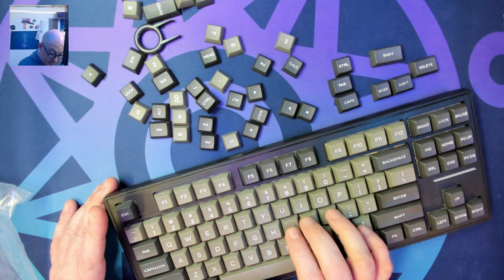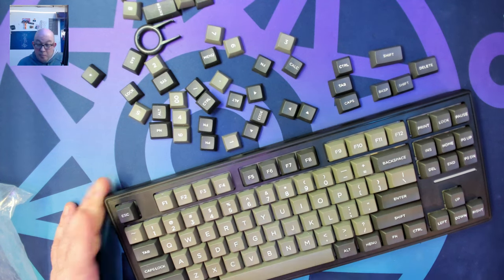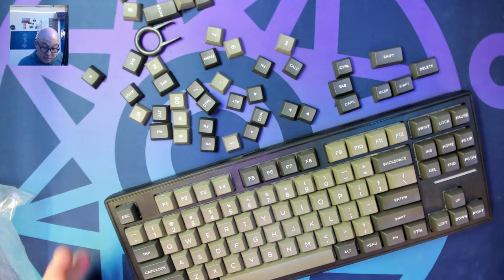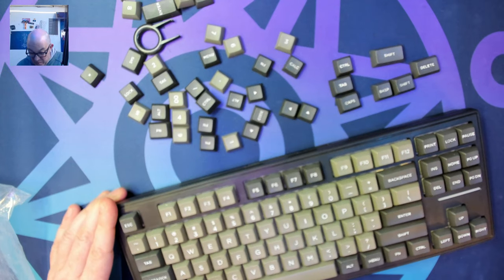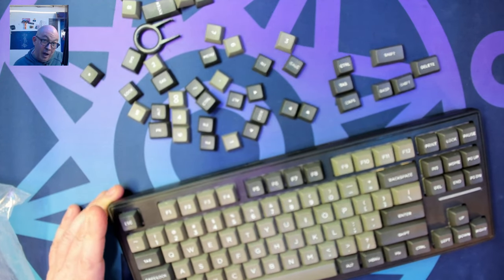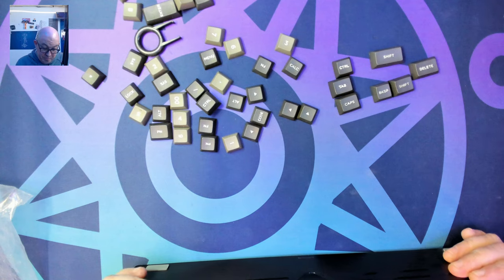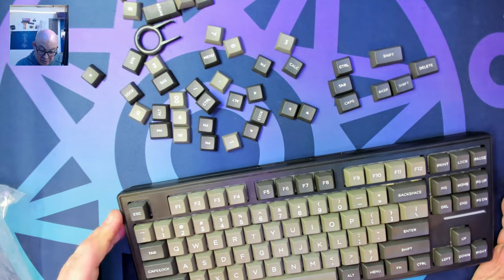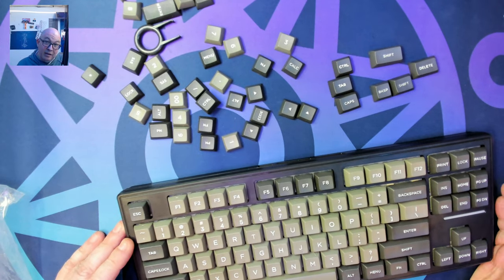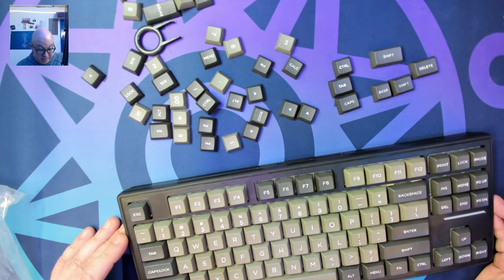And for being stock, honestly, it doesn't sound all that bad. It's a little bit clackier than I would normally prefer. But I am confident that with a little bit of modding, I can get this keyboard to sound good. It's honestly, for sub $30, I cannot think of a keyboard that even comes close to matching this.